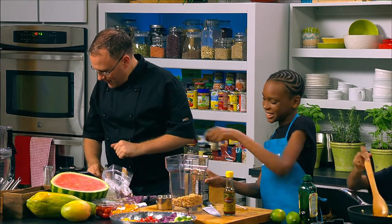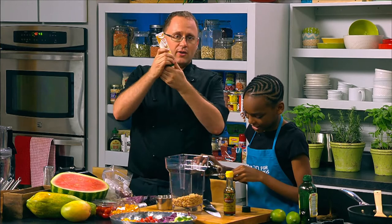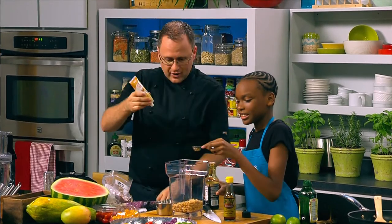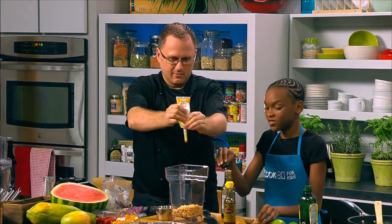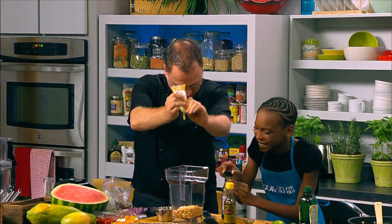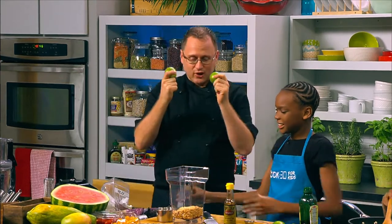We're going to add some ginger puree. You can get ginger in these little tubes from the supermarket. We're just going to add 2 tablespoons of that. Ginger and peanuts go together amazingly. Empty it out, probably 2 tablespoons. And lime juice. Lime juice is amazing.